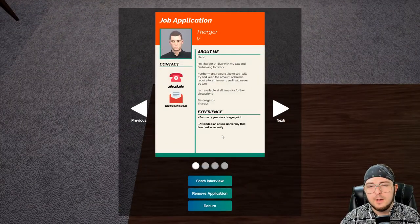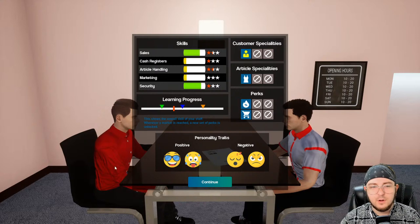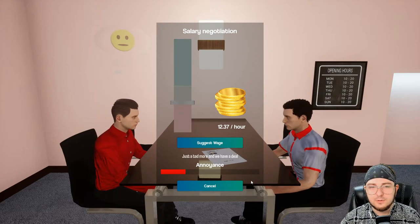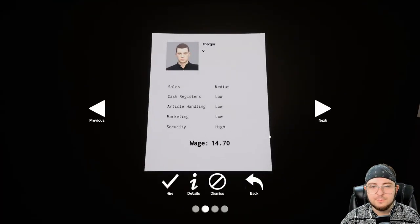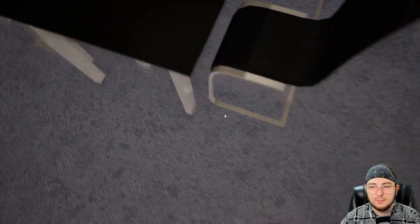Thargor. Security could be good. Do an interview. Maybe we can have a security guard. But he's wearing a red t-shirt. That actually works out. But he's also very good in sales too. Women's tops. He's good at women's tops. $13, $12. We'll do $12. $13, $14. Okay, $14. Have him at security. We could hire him as a security guard. Oh, I'm going to hire him. I'm going to put him somewhere. I don't know where yet, but I'm going to put him somewhere.